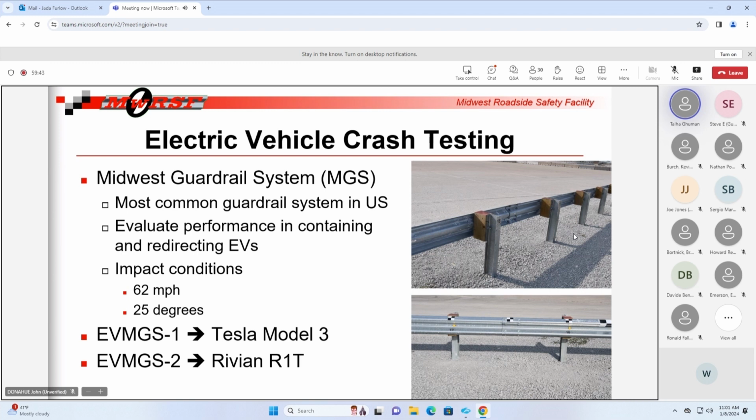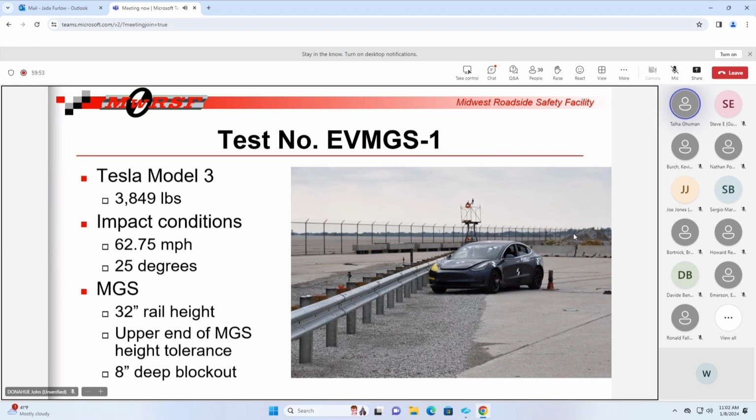We chose impact conditions that are essentially the same as MASH test level 3 to keep things a little consistent. And then we ran 2 crash tests. First, the Tesla Model 3 and the Rivian R1T. You can see the setup. We did close the hood, by the way. I got a question from somebody arguing we had the hood open during the test. No, we closed the hood. We had it open for pictures and didn't catch it.